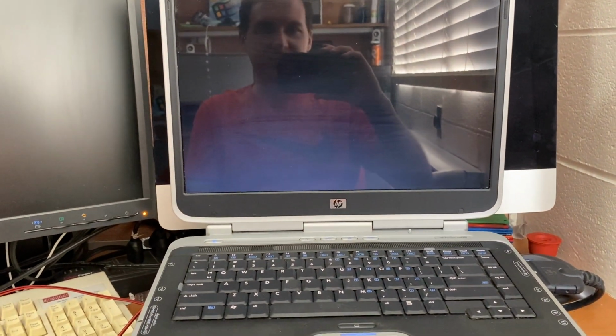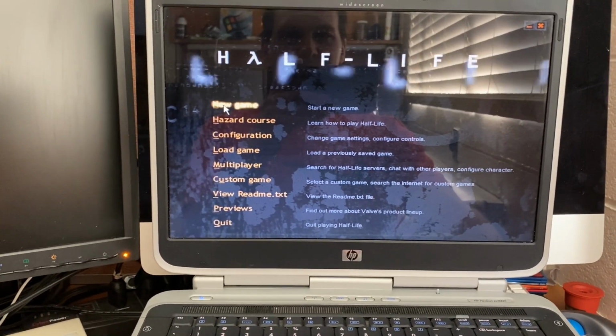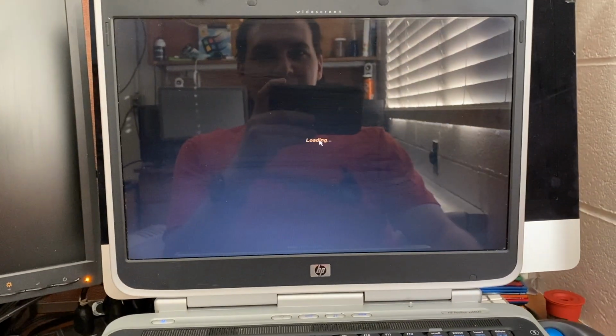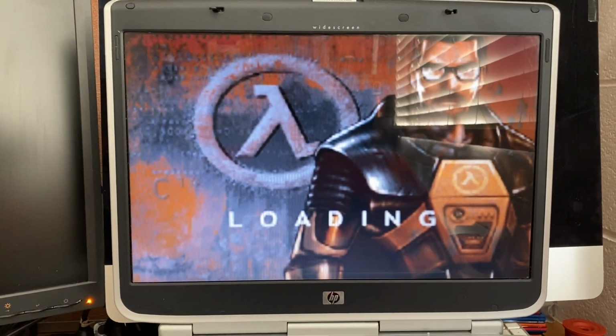So I'd say it sounds alright. For what it is, it sounds alright. So let's go ahead and get into a new game here. And then just medium difficulty, whatever. And I've updated the video drivers, so this has access to a properly functioning OpenGL mode at 1024 by 768.